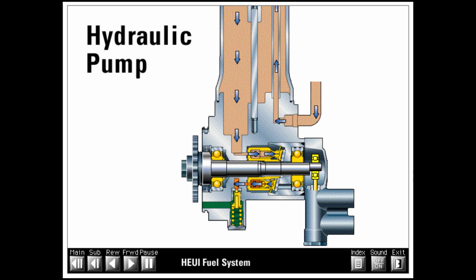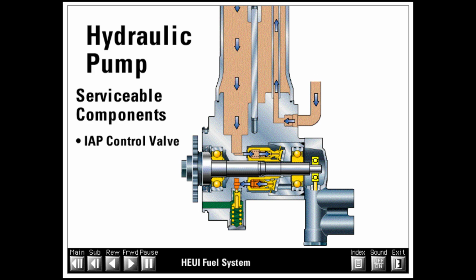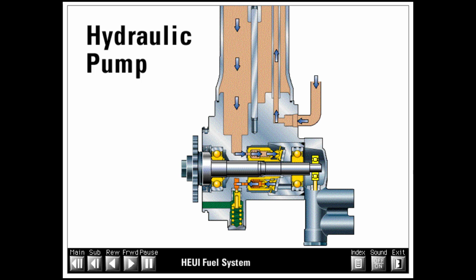The hydraulic pump is not serviceable and has no adjustments. The only serviceable components of the hydraulic pump assembly are the IAP control valve, fuel transfer pump, and pump drive gear. Oil from the reservoir flows to the inlet port of the piston pump barrel assembly.